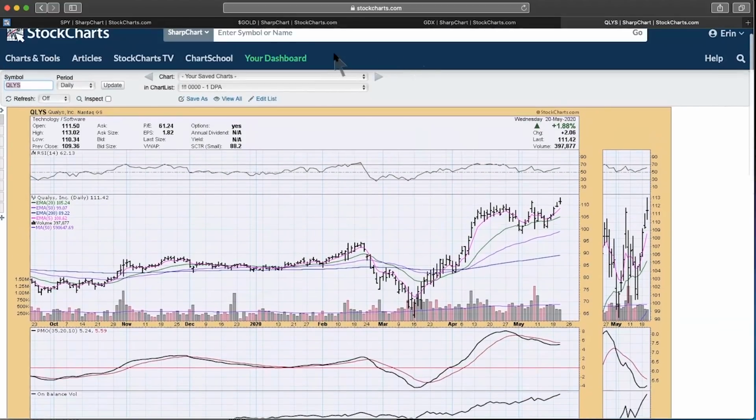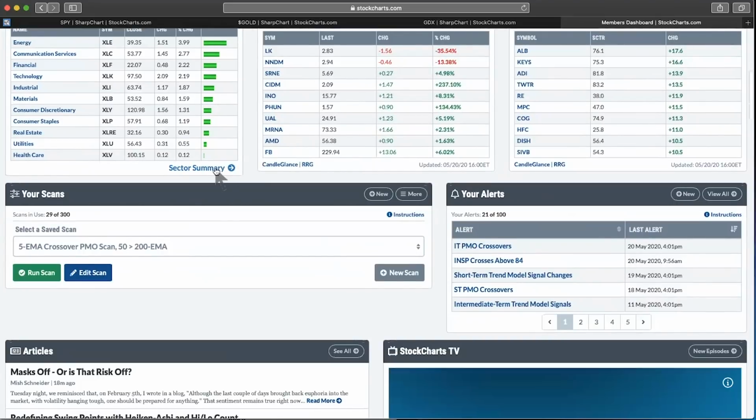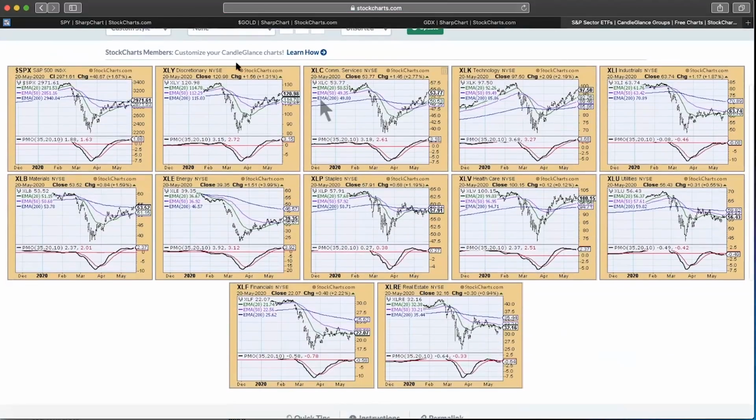So I think we have a little time that we can look at these sectors. So I'm going to bring up the sector summary, and I like to look at it in CandleGlance. And this basically is a DecisionPoint styled chart. So you have the 20, 50, and 200-day EMAs on here. And then we also have the PMO. And this is a 6-month chart, just so I can get as much information without it getting too scrunched up, if you will. Technical term there, scrunched up.